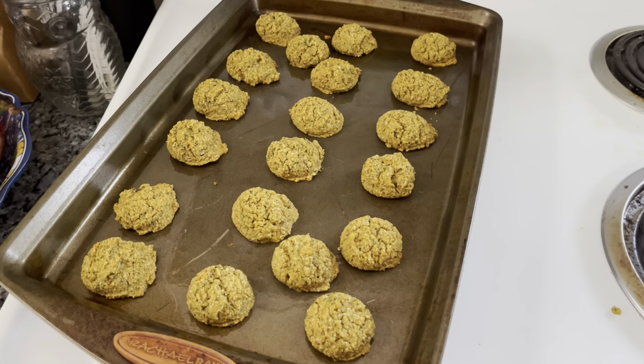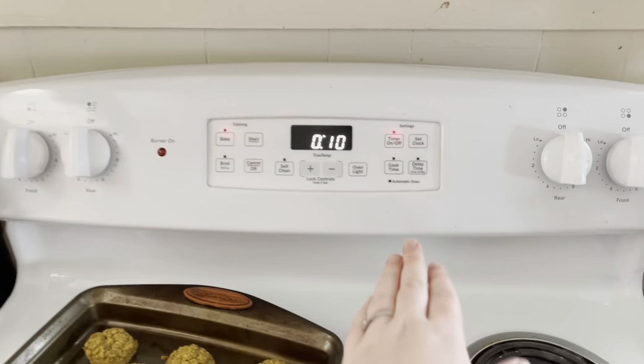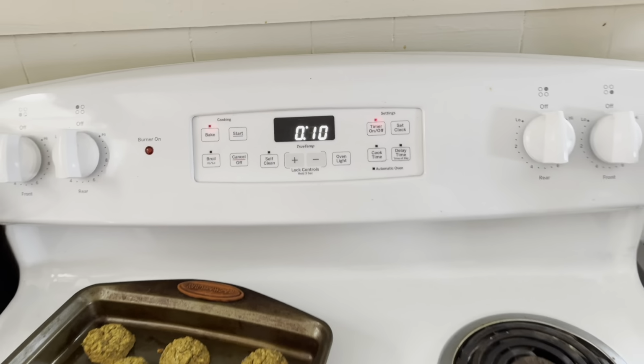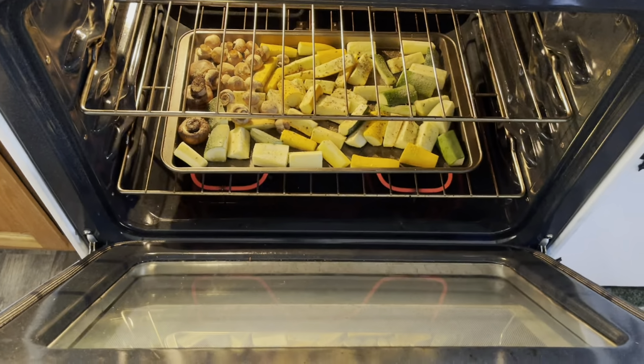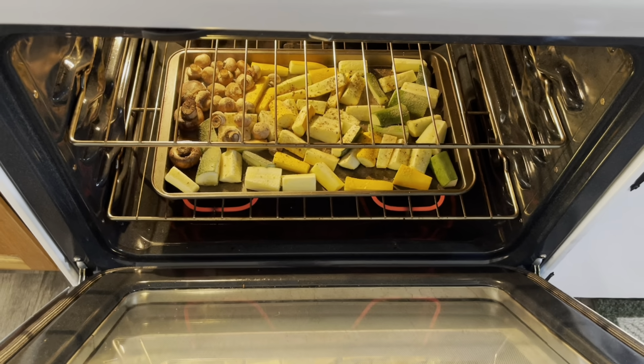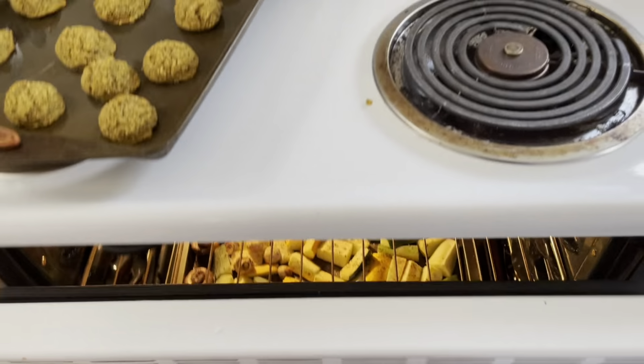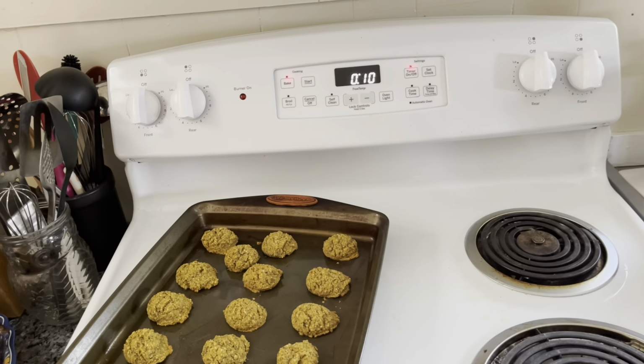Nothing too exciting. So the falafels are all done. I literally just took them out of the oven. Those veggies are not, though. I think they have like 10-ish more minutes. They're just not very colored. They're cooked, but they're not good yet. So we're going to let those hang out for a little bit longer. And that's when I'll start the rice.